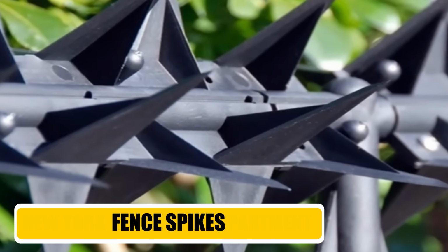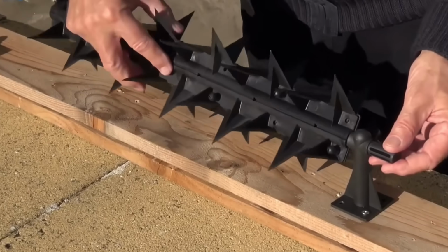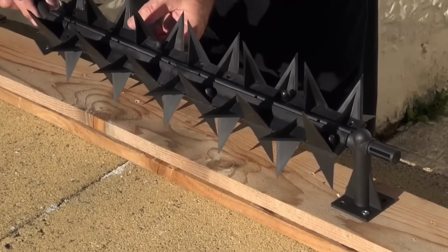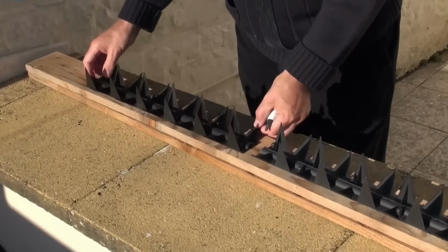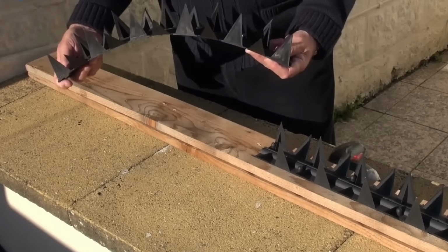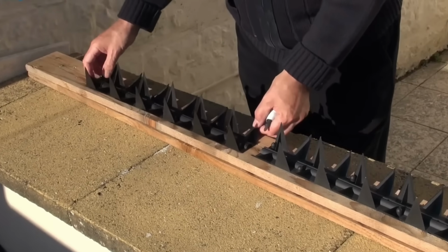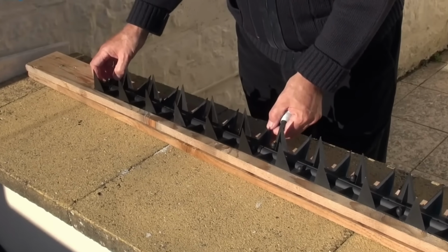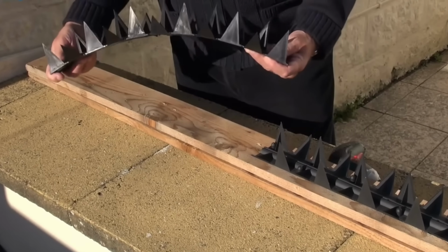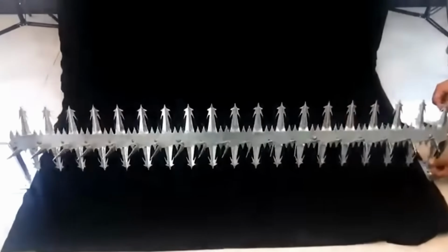Warning: serious injury risk. These fence spikes mean business. Built to last through the worst weather, these intimidating strips are designed to keep unwanted visitors off your property. The Stega strip system features tough, molded plastic that mimics the menacing look of wrought iron. While the material is harmless to touch, its jagged appearance acts as a powerful psychological barrier. One look, and any would-be trespasser or climber knows they're not welcome.